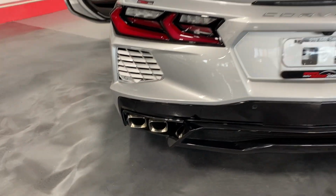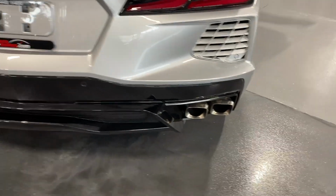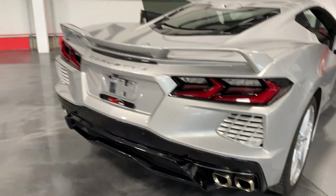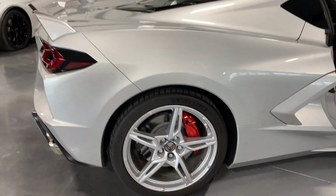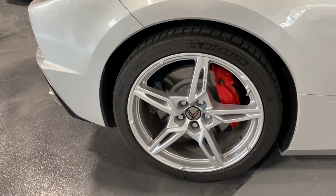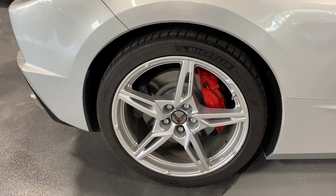And then we've got the quad tip exhaust. So there's 2 ports over here, and there's 2 ports on this side. And it does have the NPP or the performance exhaust as well. So we'll shift around this side here. Here's your rear wheel. So it's got nice silver wheels. We've got red Z51 style calipers and nice Michelin tires on there.